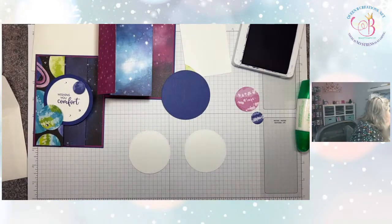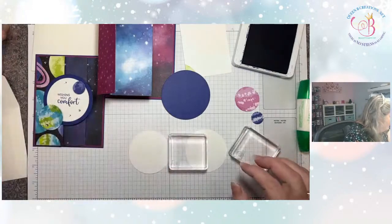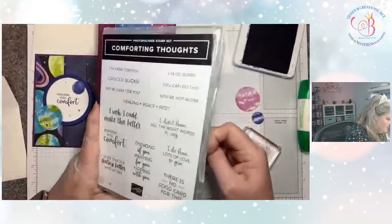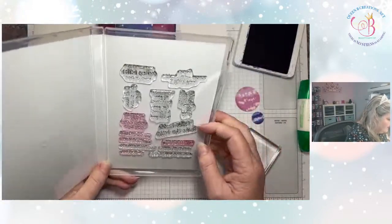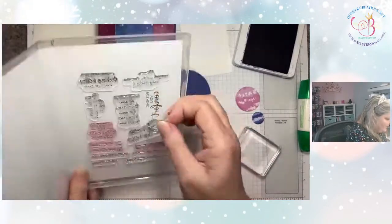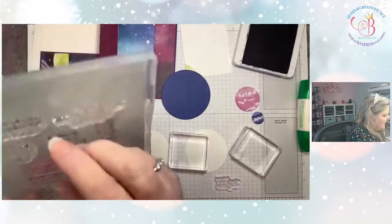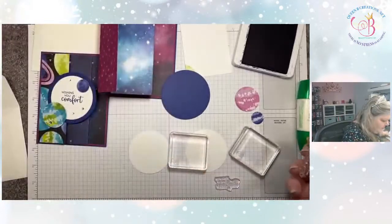Need blocks. That's what I need. Okay, so I'm going to come in with my clear blocks, and then I'm going to pull out the stamps that I need from this. So I'm using Wishing You Comfort. So that's going to be this one. And then I had It's a Feeling Better Kind of Day.